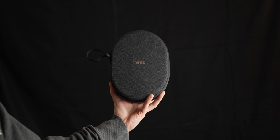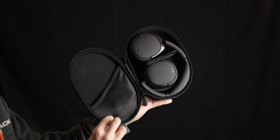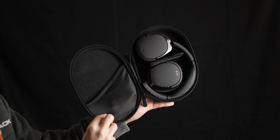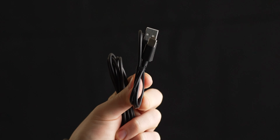They come with a fabric hard shell case, an in-flight adapter, a straight to right-angled 3.5mm headphone cable, and a USB-C to A for charging. This is a pretty comprehensive package for the money.